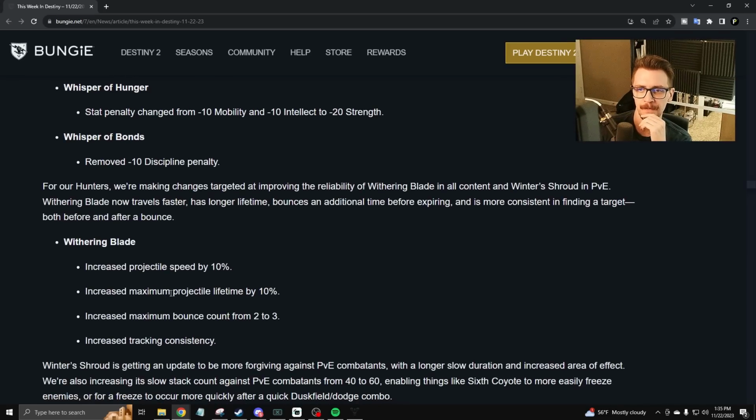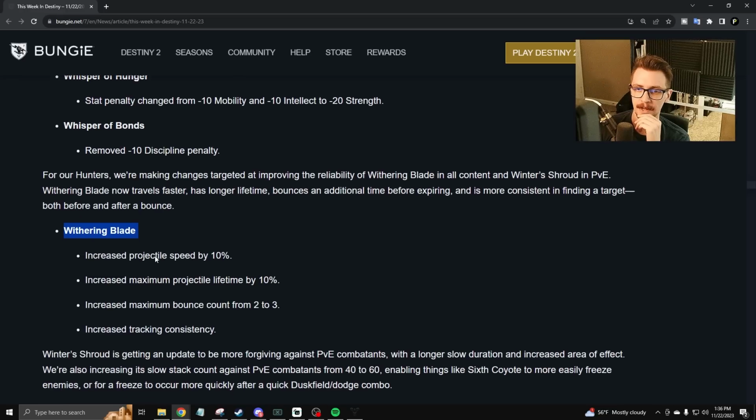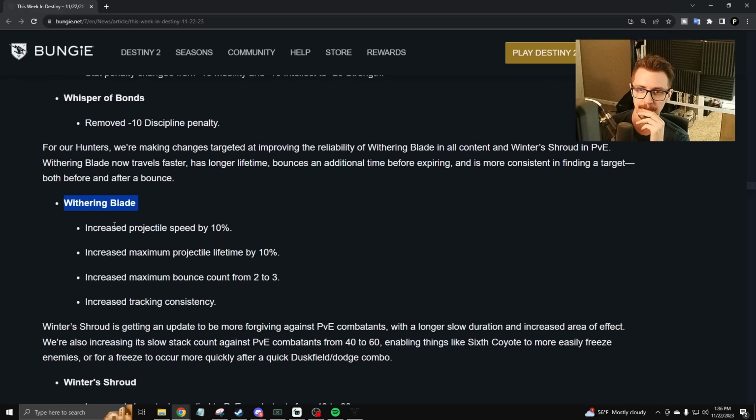For our hunters, we're making changes targeted at improving the reliability of Withering Blade in all content and Winter Shroud in PvE. Withering Blade now travels faster, has longer lifetime, bounces an additional time before expiring, and is more consistent in finding a target, both before and after a bounce. That's kind of a nice little change. I like the little Hunter Shuriken. I think it's kind of cool.